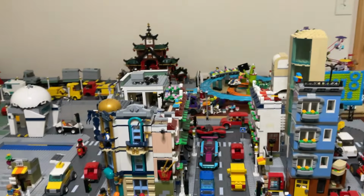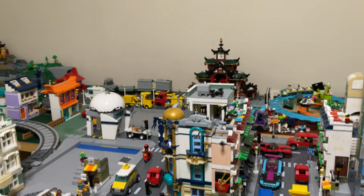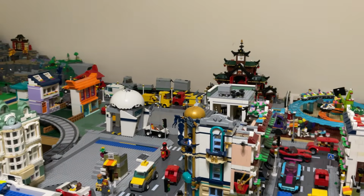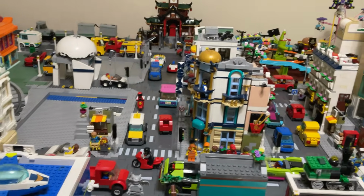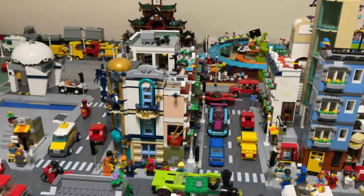Now, I will admit, at the start of the city project, I wasn't using a premium editing software, so there are a little bit of watermarks, but over time, as I said, I've learned things about filming this giant LEGO city and building this LEGO city.